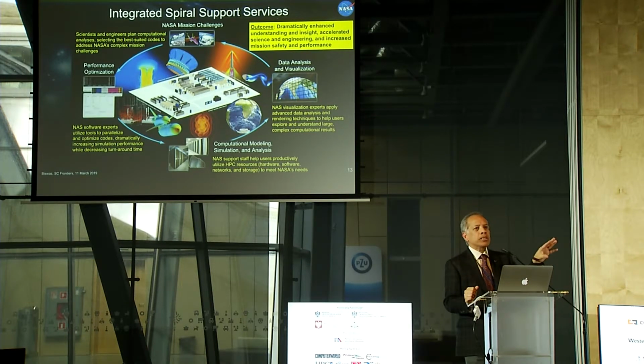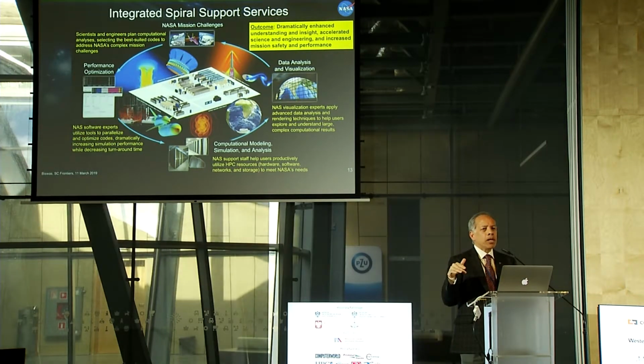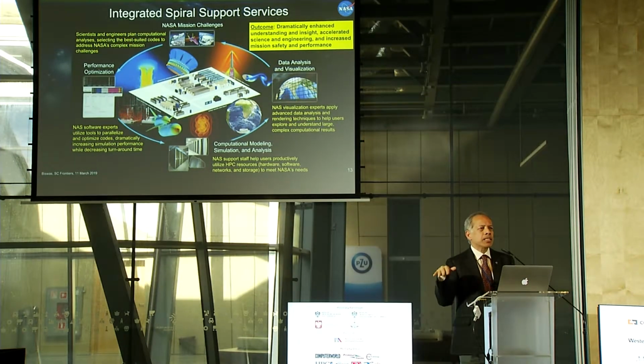So this shows the support that we also provide as part of a computing environment. If you go around the circle, at the top are the various mission challenges, whether aeronautics or exploration or whatever that might be. But you provide the computational expertise to map those problems onto the hardware of the system, understanding what the memory sizes are, what the cache lines are, what TLB misses are, and what you can use on an attached processor, that is, an accelerator technology, all of that.